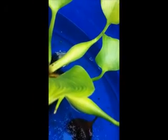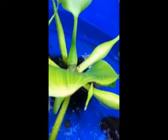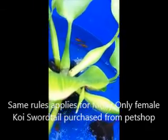So in addition to the Glow Tetra, the Emperor Tetra, the Chromide, and the rainbow fish, I've actually gotten 2 orange mollies. In addition to this, I've also gotten 1 single koi swordtail. Same rules apply as for the molly. I've purchased just 1 koi swordtail, and it's in a container that is heavily planted with lilies. So this koi swordtail should give birth to fry in very short order. There it is in the corner. You can see it, the koi swordtail. So probably in the next 2 weeks, 3 weeks or less, I should have some baby koi swordtail swimming about.